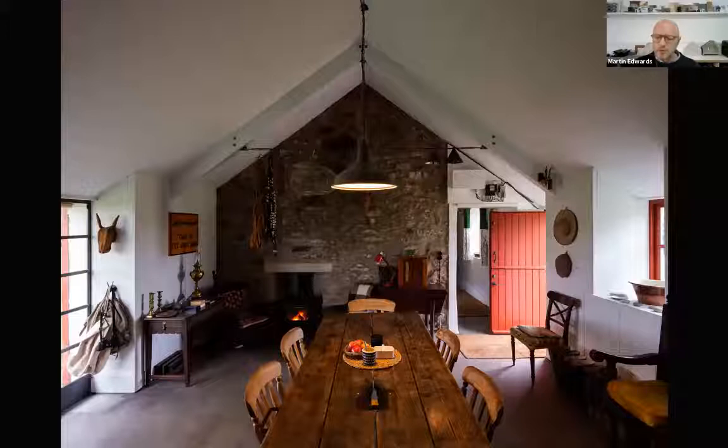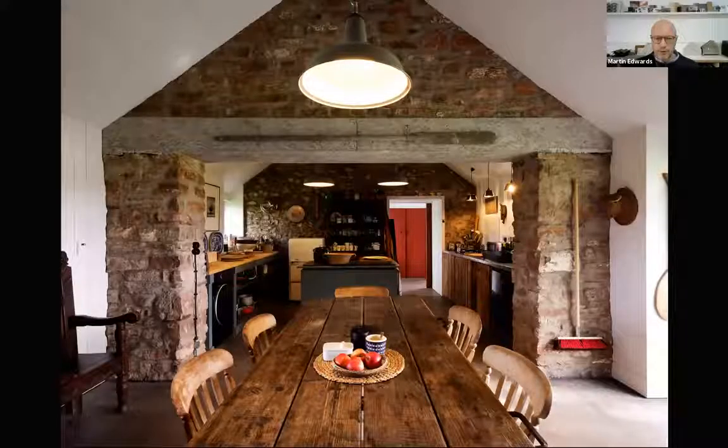So the new spaces are robust, flexible, and the remodeling also seeks to minimize energy use and ongoing costs. But it's mostly very low tech. We've insulated it as highly as we can where there's opportunity, and there's a control system for the heating, but really it's all generally very simple and straightforward. It's just a view through to the kitchen and onto the bedroom.